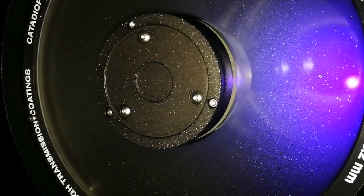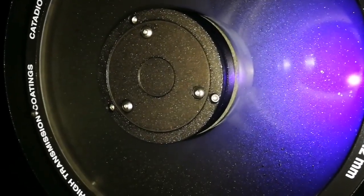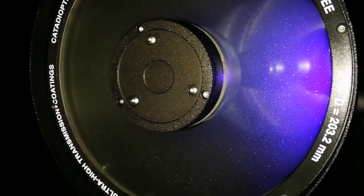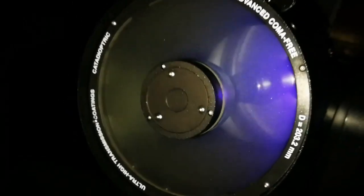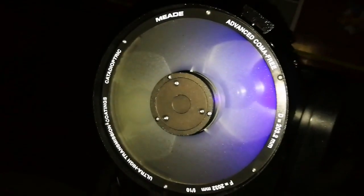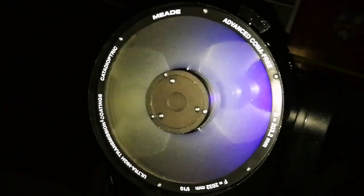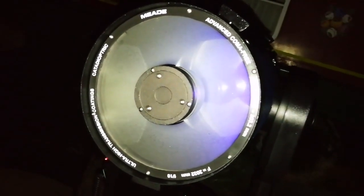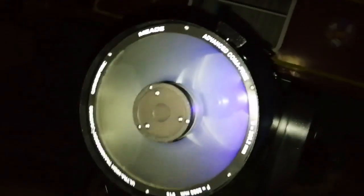So at the moment I'm packing up and then leaving. Go to sleep. It's beautiful. Nice experience. Loved the experience. I really love this purchase of this telescope. It's really the best thing I've ever done.